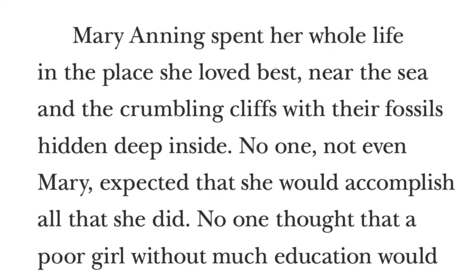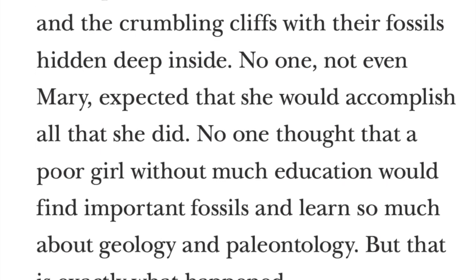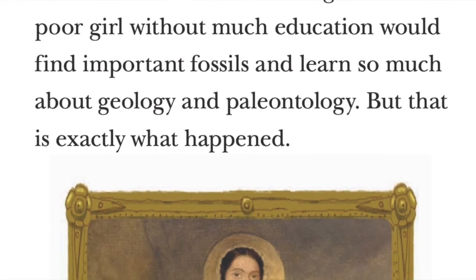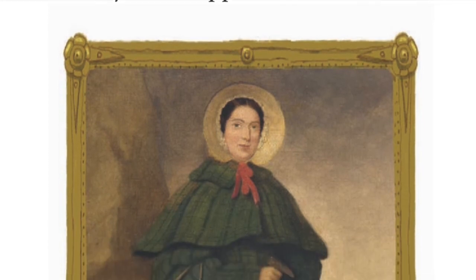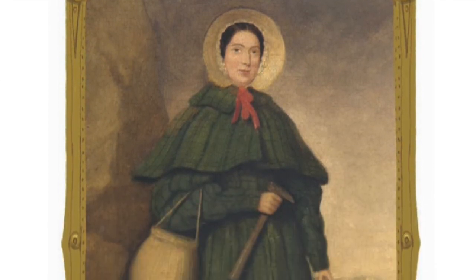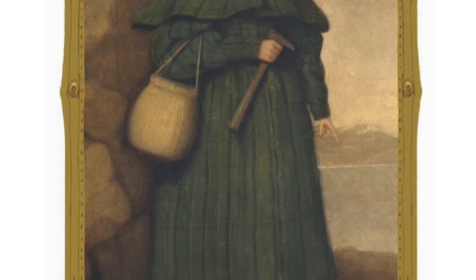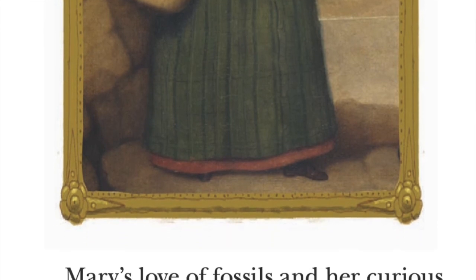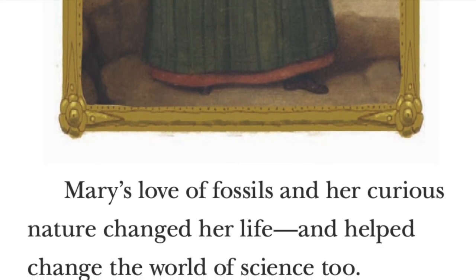Mary Anning spent her whole life in the place she loved best, near the sea and the crumbling cliffs with the fossils hidden deep inside. No one, not even Mary, expected that she would accomplish all that she did. No one thought that a poor girl without much education would find important fossils and learn so much about geology and paleontology. But that is exactly what happened. Mary's love of fossils and her curious nature changed her life and helped change the world of science too.